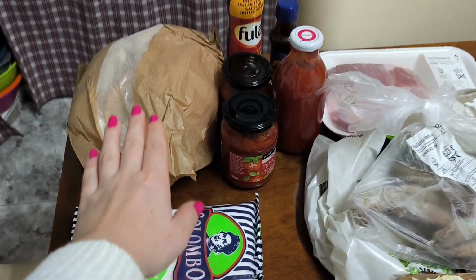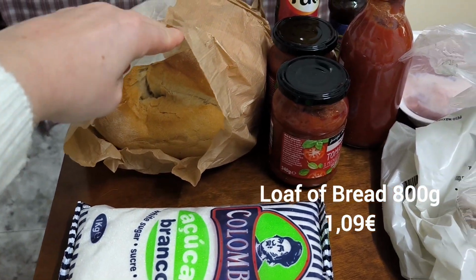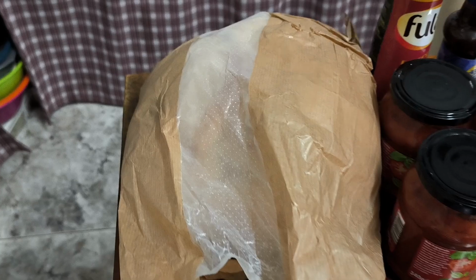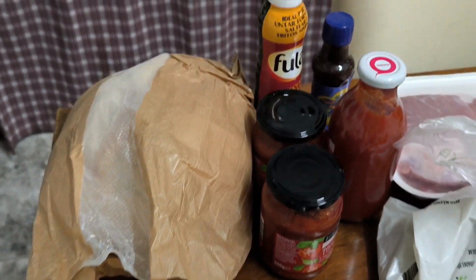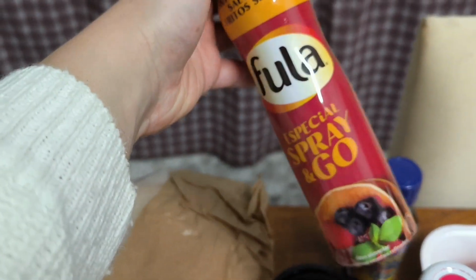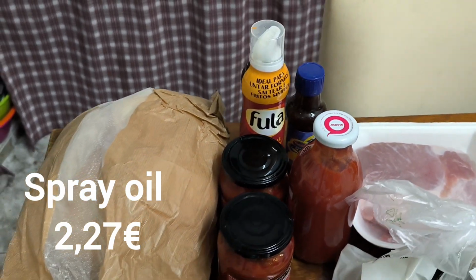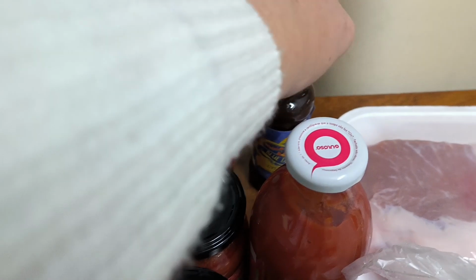Alright, so to start off, we got a loaf of bread. This is just some really good bread by the brand Pingo. This bread was €1.09. Next we have here some spray oil. This was $2 something. I'll leave the prices on the screen while I'm telling you what they are.